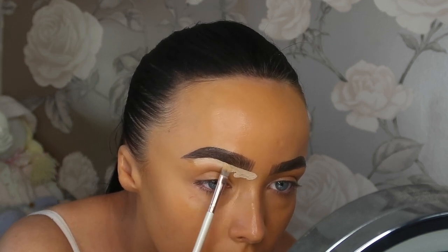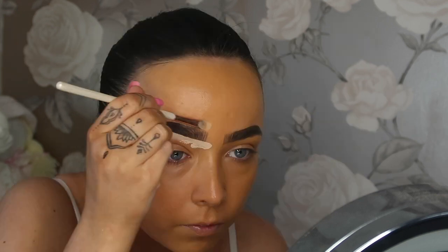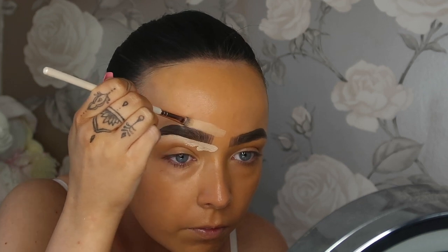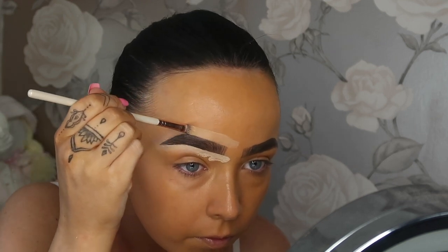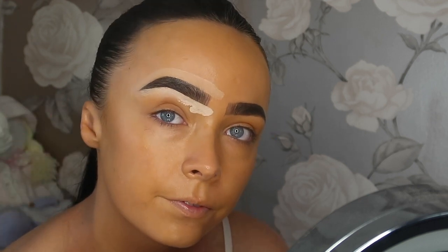Some people do call this a halo eyebrow because it does add some brightness under the eyebrow and it can add some brightness over the top as well, but I personally do love this step. If you are recreating this makeup, then you can miss this step out if you would not like to conceal your eyebrows.